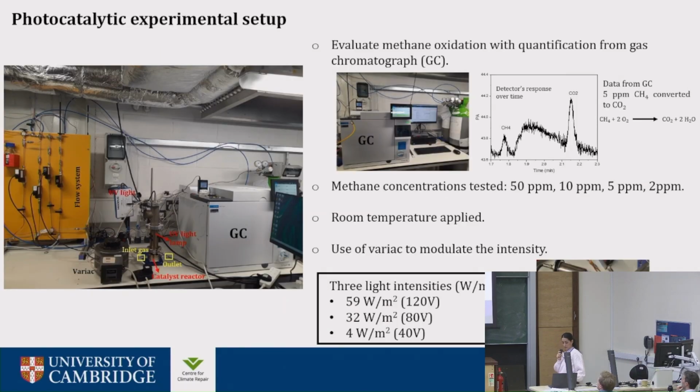So these synthesized catalysts are placed here in our photoreactor, and at the bottom of the cylinder we have our catalyst reactor where our synthesized catalysts are placed. On the top we have placed the UV light in order to enable the catalyst to absorb effectively the light. The inlet comes from our flow system consisting of methane, oxygen, and nitrogen, while the outlet is connected to the gas chromatograph, from where we can evaluate the methane oxidation. We are also using a variac, which is that one, in order to modulate the intensity.